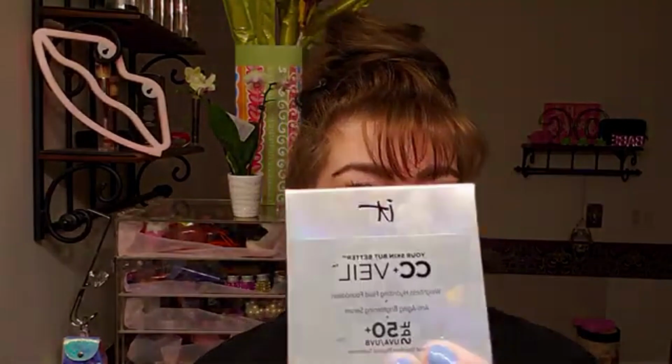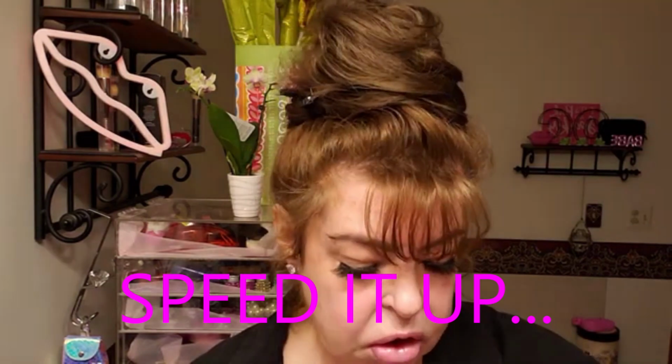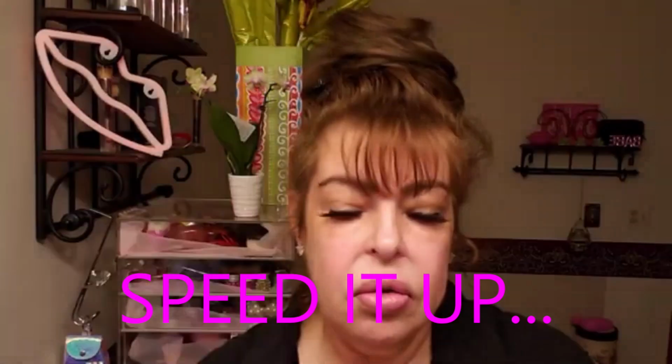So in cosmetics, this is actually tan, and this is a CC plus a veil. Okay, and I'm going to use my dampened sponge. Okay. This is what it looks like.